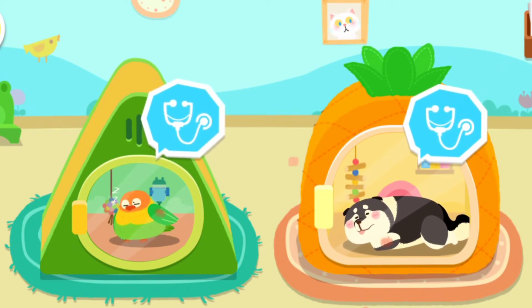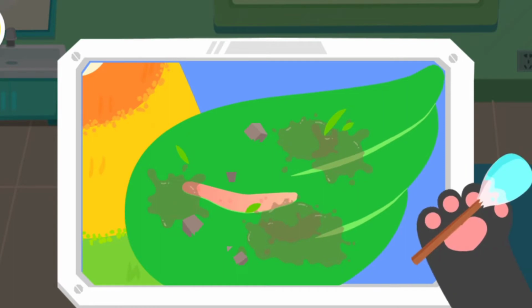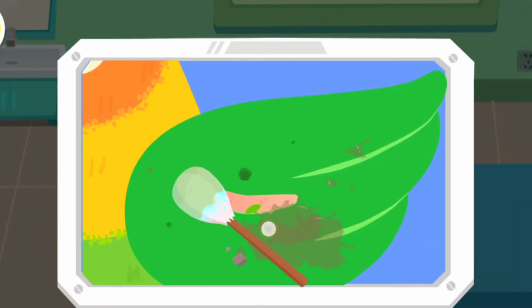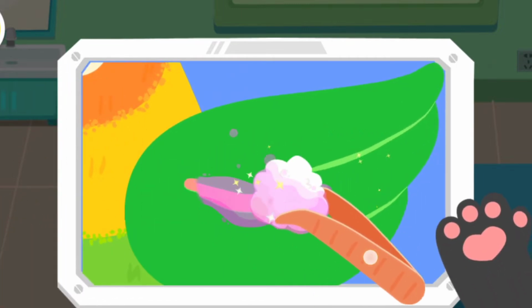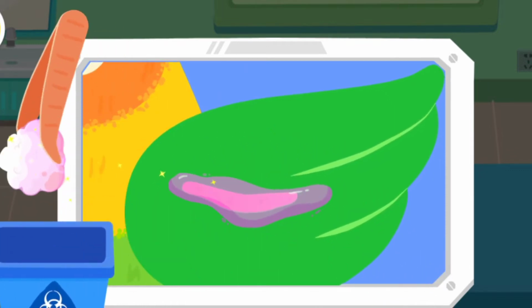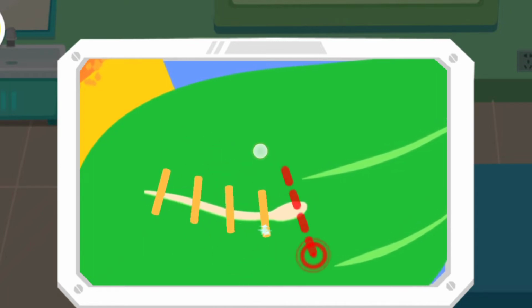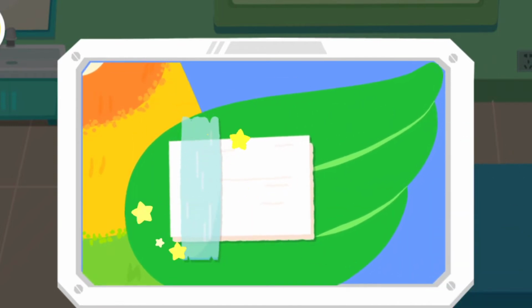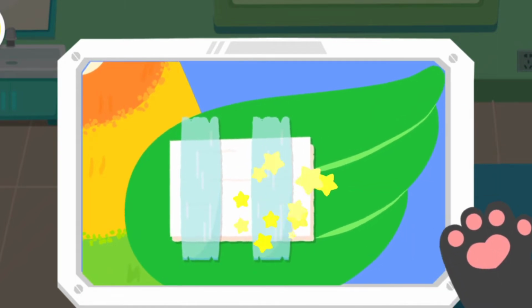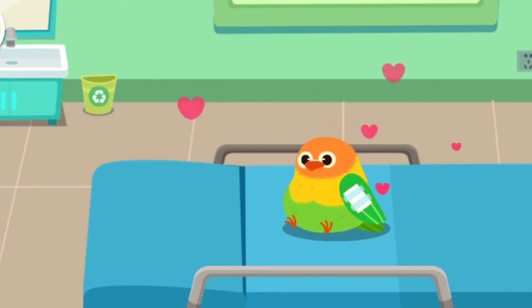They look very uncomfortable. Let's give them treatment. One of the parrot's wings was broken. Let's give it treatment. The parrot is still weak. We should apply some more drops.